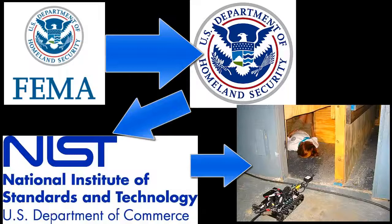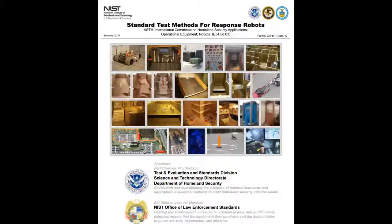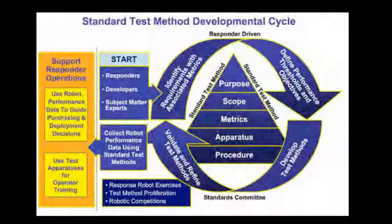These USR robotics performance standards cover sensing, mobility, navigation, planning, integration, and operator control in order to ensure that robots can meet operational requirements under the extremely challenging conditions that rescuers are faced with, including long endurance missions. In January of 2011, the Test and Evaluation and Standards Division, Science and Technology Directorate of the Department of Homeland Security, alongside the NIST Office of Law Enforcement Standards, published the standard test methods for response robots.